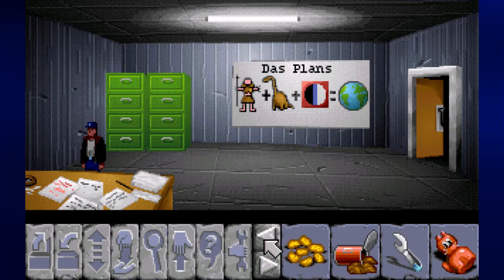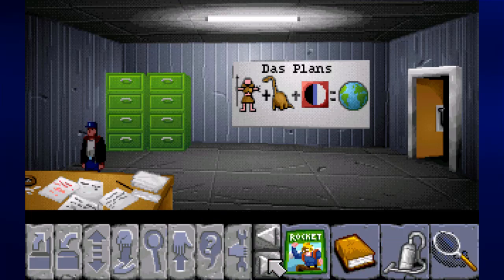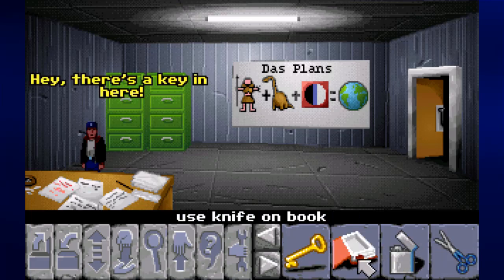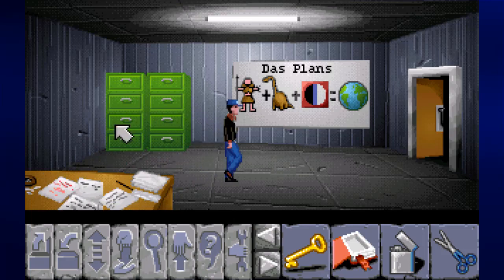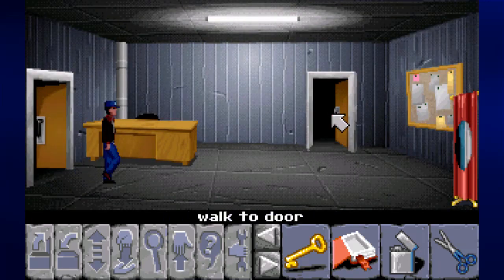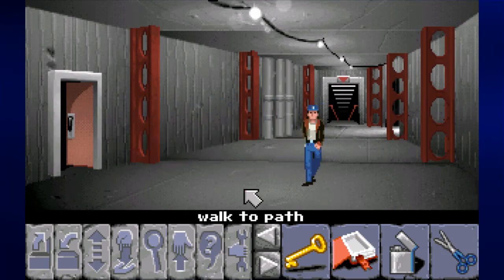And I wonder, can we use the knife on the Colonel's book? Hey, there's a key in here. There is a key. No wonder the pages were stuck together. It was more of a fake book. And I don't know if that's really the Colonel's book or whose book that is, but obviously it's somebody's book. Don't know why I said Colonel's.